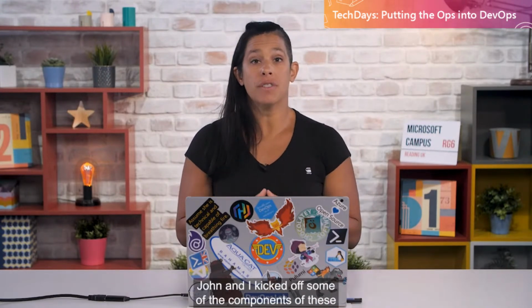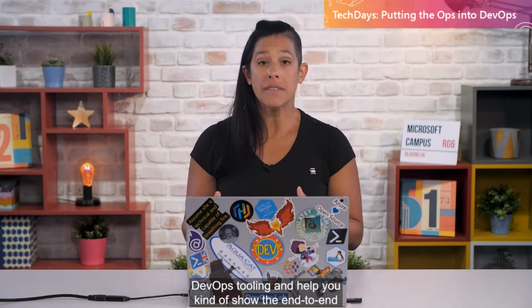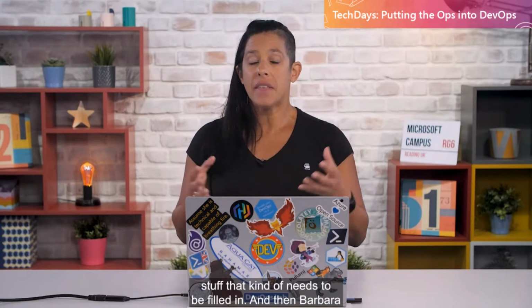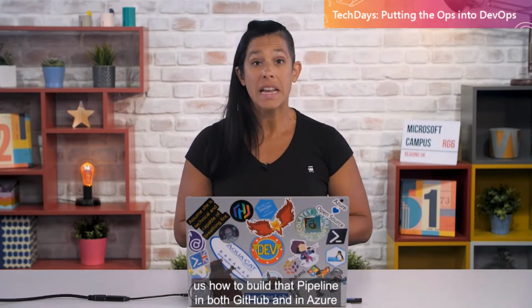Then John and I kicked off some of the components of these DevOps tooling and helped show the end-to-end stuff that needs to be filled in. And then Barbara tied it all together with infrastructure as code and showed us how to build that pipeline in both GitHub and in Azure DevOps.